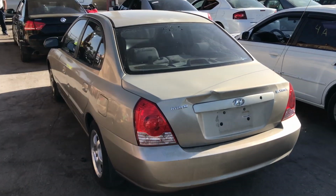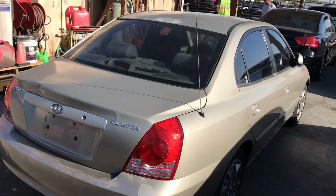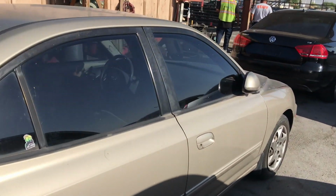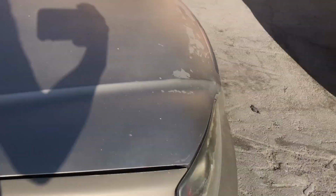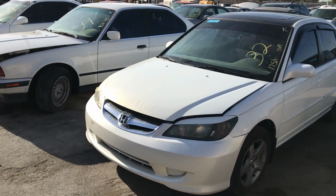The body looks in fairly good shape. You just have something right there on the trunk, nothing too crazy though. And this side looks really good, so I think this will actually be a really good buy as well. That looks pretty good compared to the other ones.